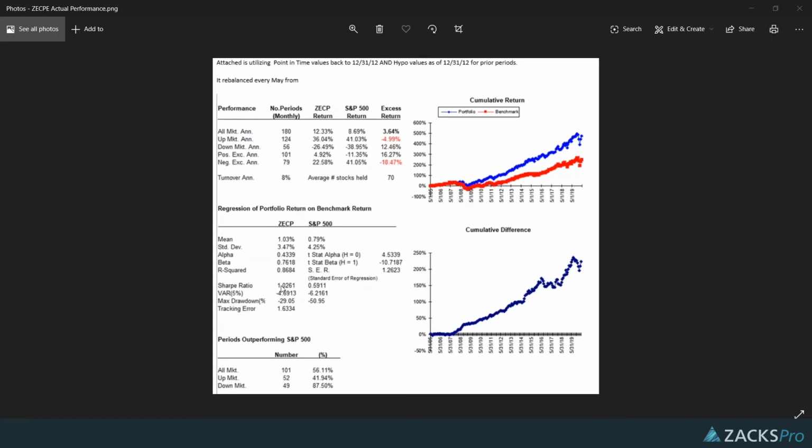And the work that Adam was able to do for us, and I can't thank him enough for doing this over the past several months, actually took the real trades on paper that we did for the portfolio all the way back to 12/31 of 12 and applied those in our point in time databases. So the nice thing is when we get these huge buyouts with premiums like Praxair, Airgas, others that were bought out, those returns actually get compounded into these results. So anyway, we're really happy with this.